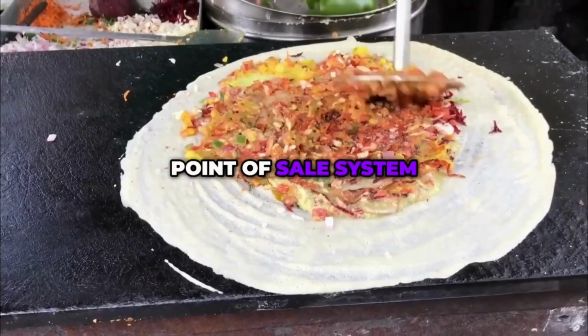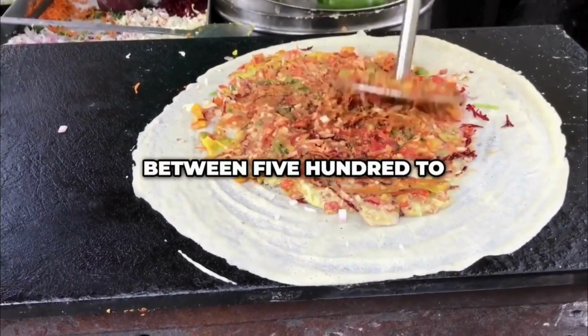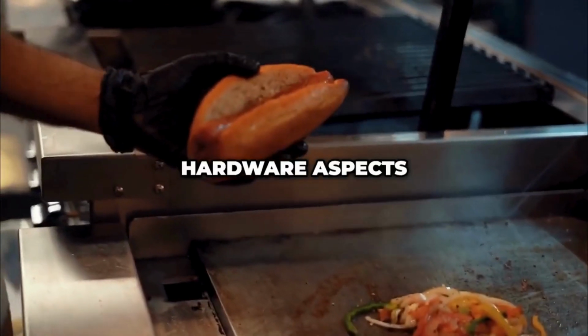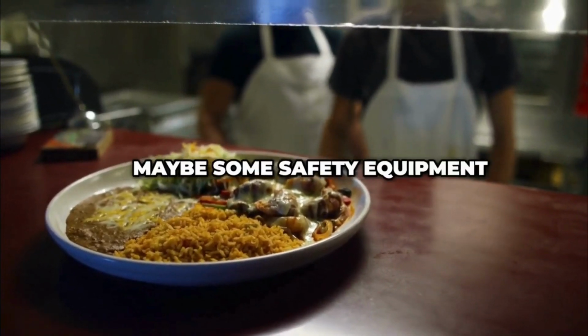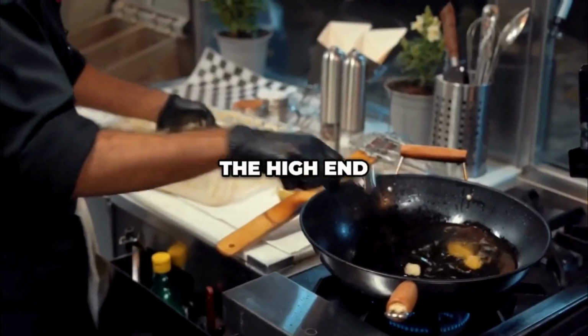Point of sale system, a POS system, which you'll need for your food truck business. That can run you between $500 to $1,500. And that actually includes the software and the hardware aspects. There's 2 aspects to that too. Miscellaneous expenses that could pop up, of course: fire extinguisher, maybe some safety equipment, and some small wares. You're looking at about $1,000 on the high end.